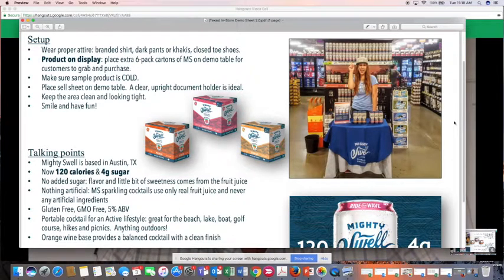As you see in this picture on the sheet, Sasha has the product right behind her on the end cap. That's totally fine. If you're that close to an end cap or a display, you can just pull from the display. But if you're not next to a display, please go to the shelf where the majority of the Mighty Swell product is and bring it over to your demo table to be able to sell. For the actual cans that you're tasting, make sure they're cold, and place the sell sheet on the demo table like you see in the picture.